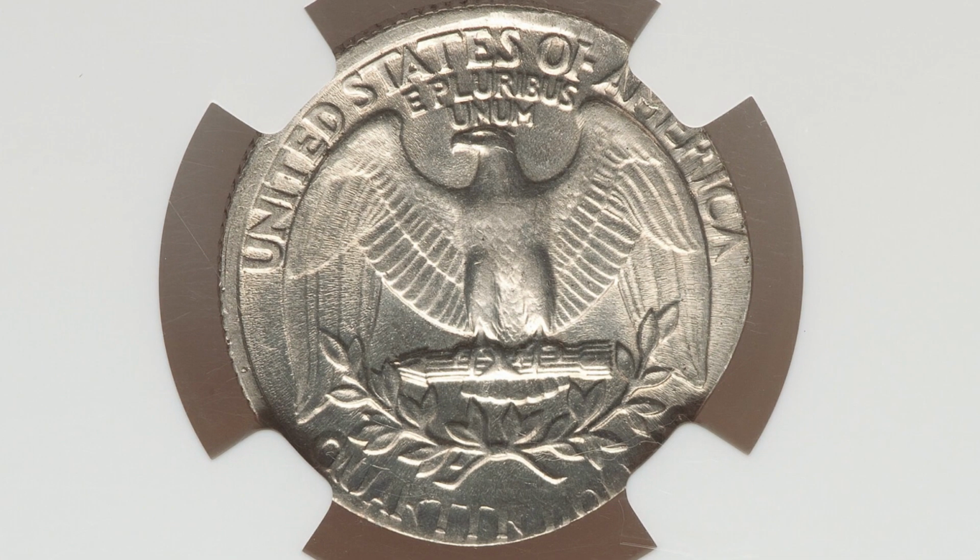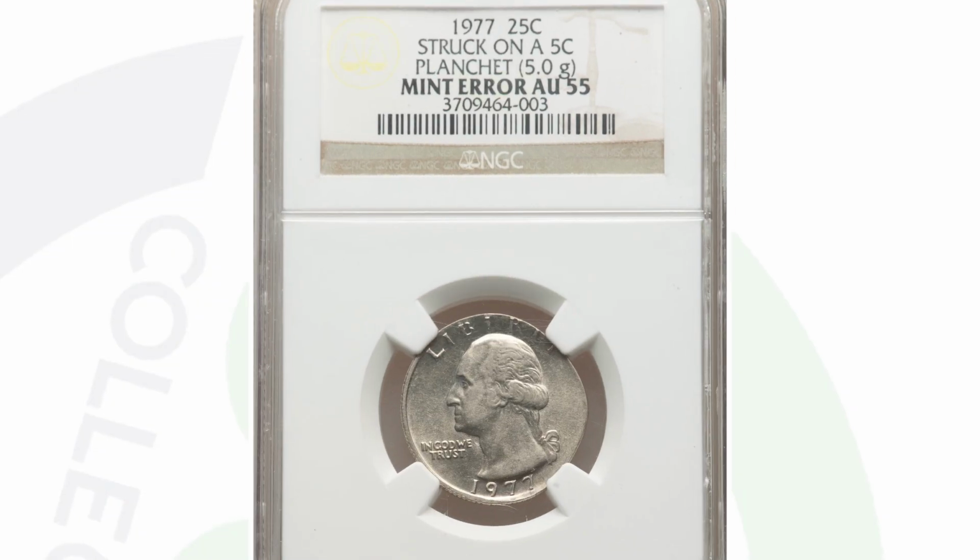Here's a 1977. We're going to get more modern here as we go, get up into the year 2000. 1977 quarter design that was struck onto a Jefferson nickel planchet, a 5-cent planchet. So that's why the design's being cut off there. That's why the coin is not all the way round, of course. And that's why this coin sold for over $350 at auction, graded at an AU 55 by NGC.